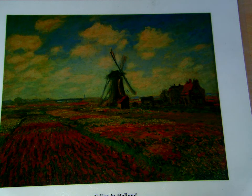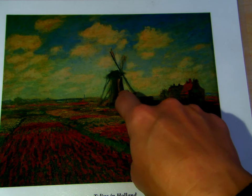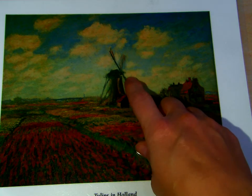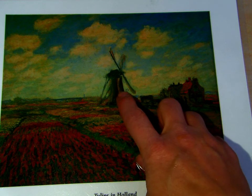But windmills are very common in Holland. A lot of Dutch people have them. Actually, in California, there's a Dutch village that our family has visited, where they have quite a few windmills or windmill-type structures. They might not be working windmills.